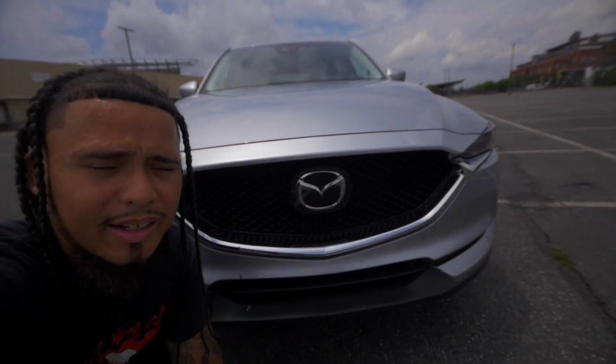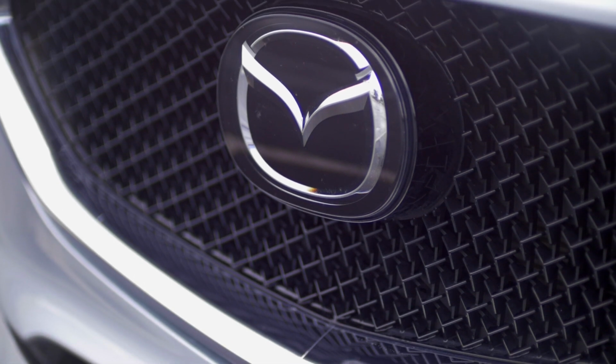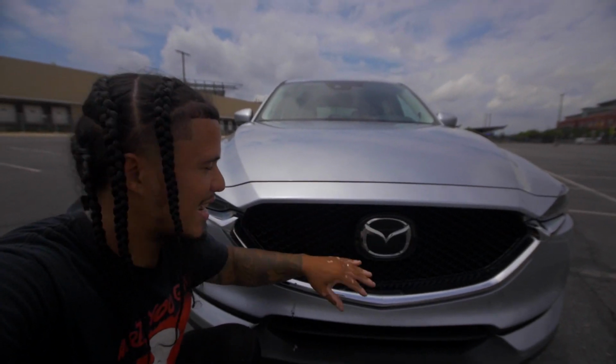This Mazda emblem right here, can y'all see me? Y'all see me sweating? This Mazda emblem is beautiful. It's big, it's large, it's in your face. I like that. That's an awesome feature. It would have been even better if it lit up. Imagine that. That would have been dope.